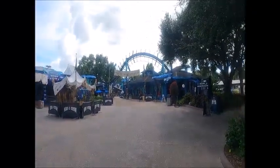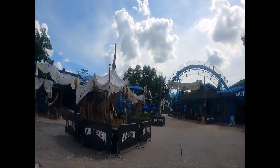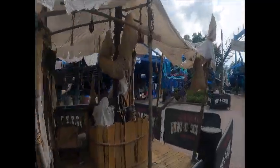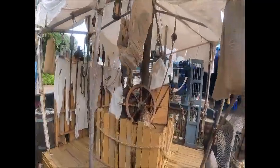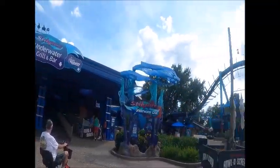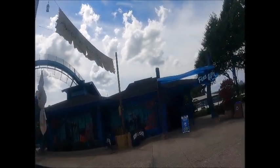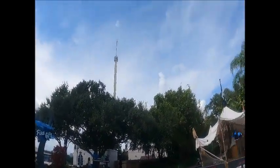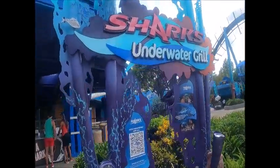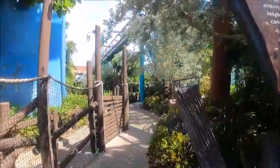Over near the Shark Encounter and Mako, this is where SeaWorld's Howl-O-Scream area is. Just want to take a look at some of the stuff over here, and this is very piratey themed. Check all this out. Abandoned All Souls entry here. Check in. And yeah, so let's do Mako. And no line for Mako. Let's do it. Time to go through the regular entrance for once.